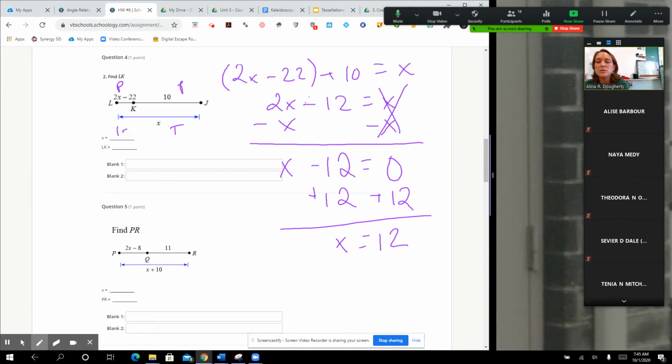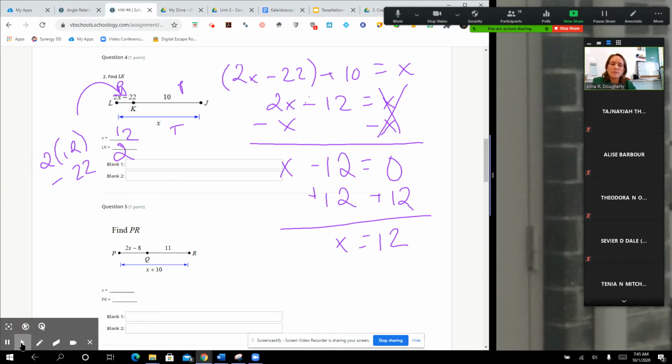So the first answer is x equals 12. But then I need to know LK. So where do I put that 12 back in? The variable, right? And I want LK, that's the short piece. So 2 times 12, and then minus 22. 2 times 12 is 24, and 24 minus 22 is 2. Okay. Questions on that? Sometimes it's this solving of this equation with just an x on one side that messes people up.